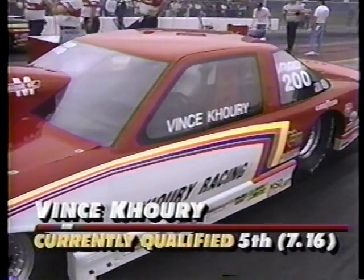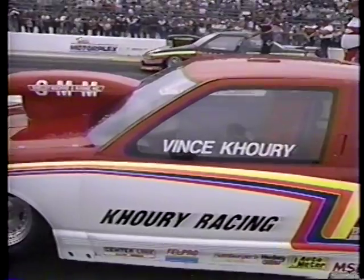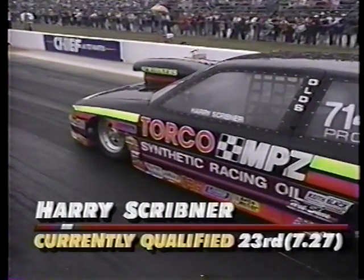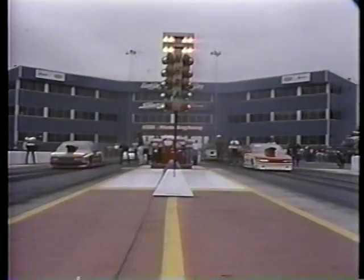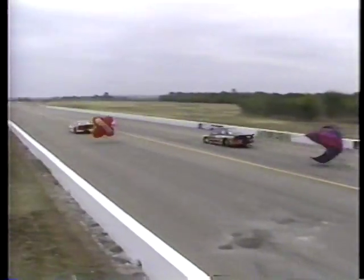Here's Vince Curry. He's running in the number 6 spot at the moment at a 7.16, 192 miles an hour. His competition, Brock? That's Harry Scribner, and as he just saw Bob Glidden jump 17 places in the qualifying order, hope springs eternal for Harry because he's down in the 23rd spot, Bob Frey, and looking to move up, obviously. If Harry could qualify, that would make it the quickest Pro Stock field ever. Steve? As Vince Curry continues to power ahead of Harry Scribner, he runs a 7.21, well off his best of a 7.16. The 7.29 by Harry Scribner means one thing. Hope may spring eternal, but you've got little hope when you run that slow.